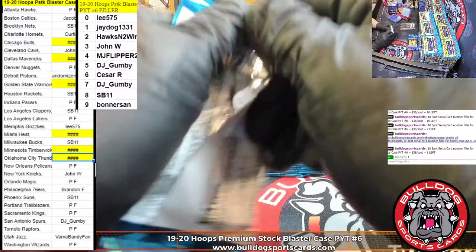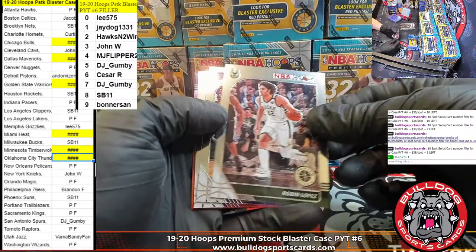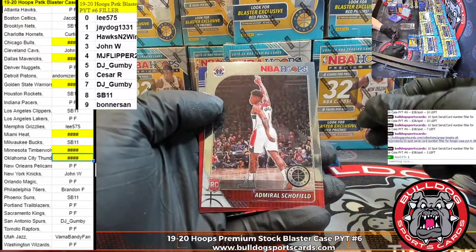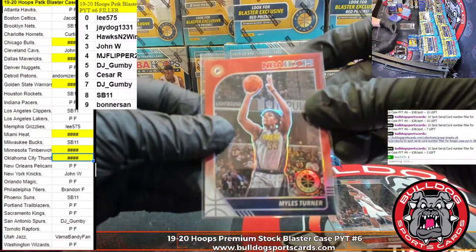If I miss a rookie or a silver that was a serial, just call it out. I'll go back and double check it if I miss it. No harm, no foul there. Just let me know. Lopez, Hield, Admiral Schofield for the Wiz, and a red blaster exclusive Myles Turner for the Pacers.